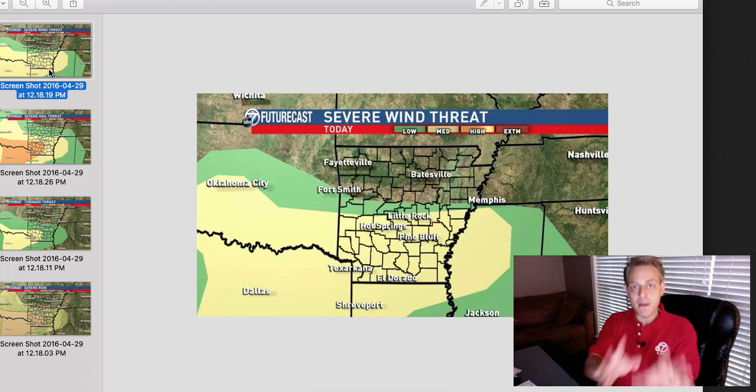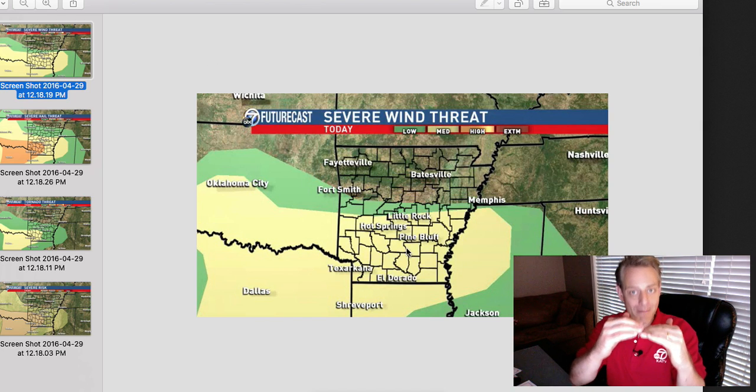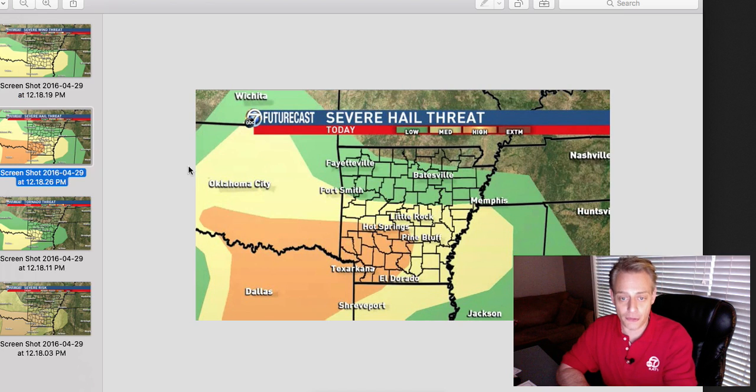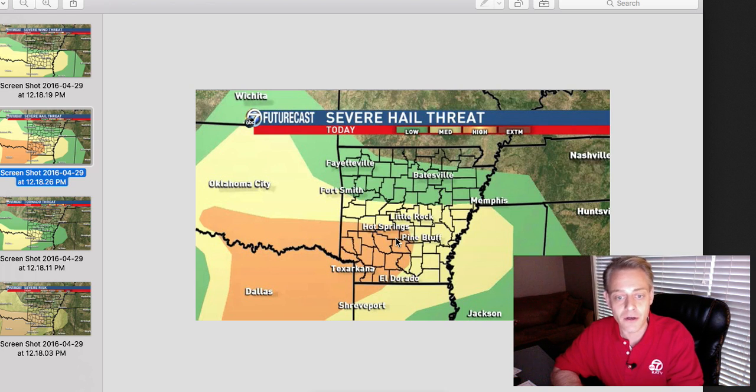Severe wind. Now remember, for a thunderstorm to be classified as severe, 58 miles per hour or greater. And there's a low to medium threat. Again, where that boundary ends up and southward, you really start to see a wind threat. And so we see that low to and especially medium across southern Arkansas. The hail threat. Well, a medium to even high threat for severe hail. Now, what is severe hail? 1 inch in diameter or greater. So you can see this area being targeted, southwest Arkansas.